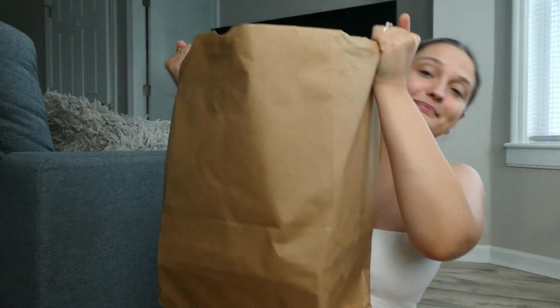Then in this bag, I have a bunch of books that I got for free from a nearby local, I think it was a church or a school.